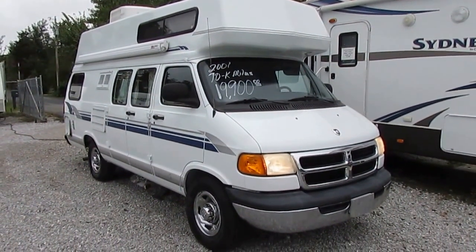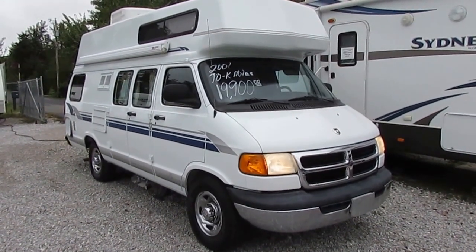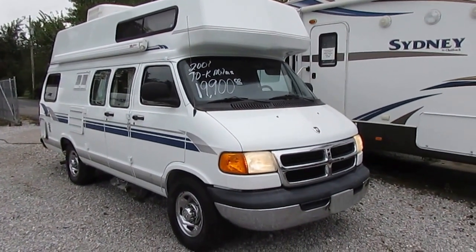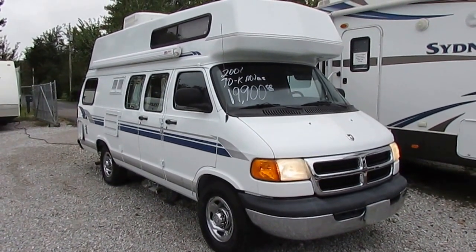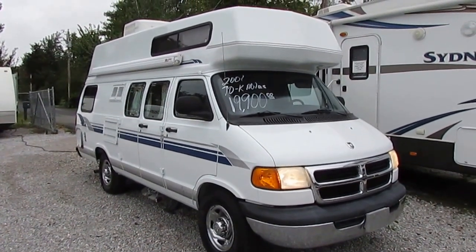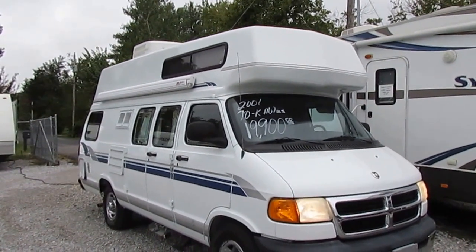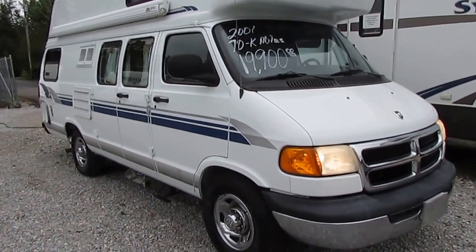Today we're going to look at a 2001 Phoenix. This is a 19-foot Class B camper van. Just turned 70,000 miles, 70,500 and some odd miles to be exact. Very rare. You don't hardly see these anymore, but it's a turtle top style van with the higher roof. So you actually get an extra bed in this one and a little bit more headroom.